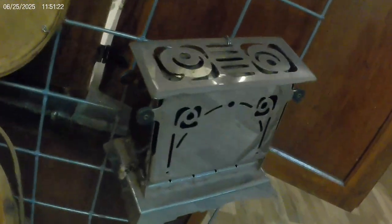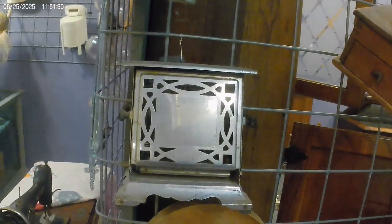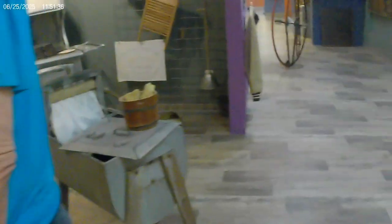Sugar bucket. I was wondering what that was. My grandma still had a lot of that stuff when I was a kid. And I don't know what these are. The toasters. Oh, toasters. Yeah, you would put it on the burner. They come down, you put your slice of toast, close it up, and then you had to watch it because it'd burn really quick. I bet it would.